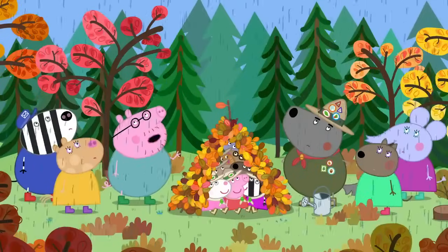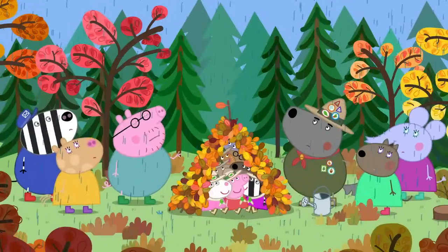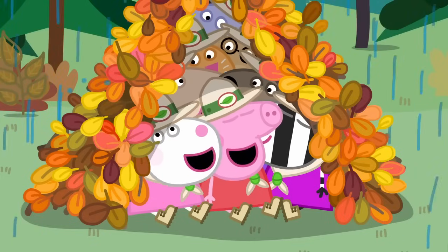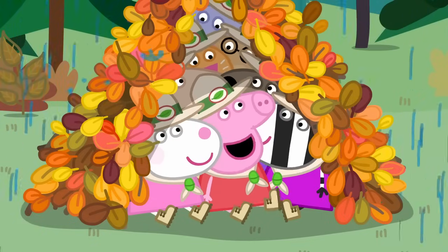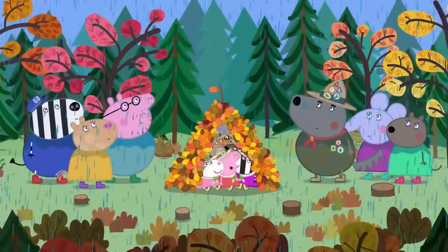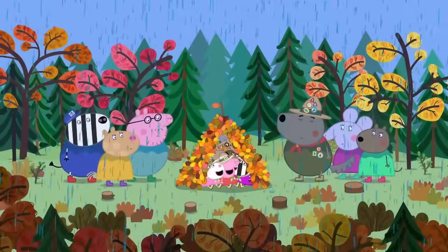Hooray! Oh, it's raining. All the grown-ups are getting wet. But Peppa and her friends are lovely and dry in their little house. This is fun! Peppa loves the Woodland Club. Everybody loves the Woodland Club.